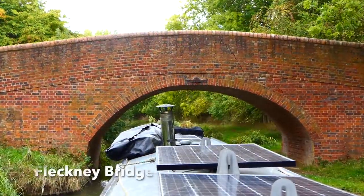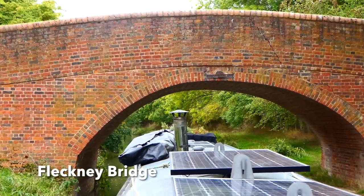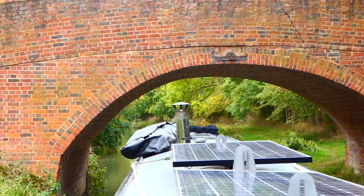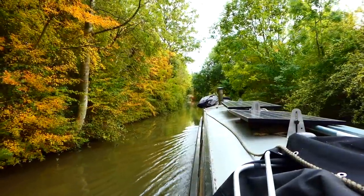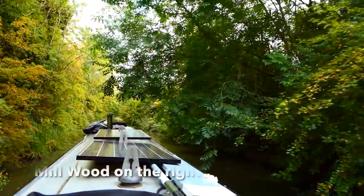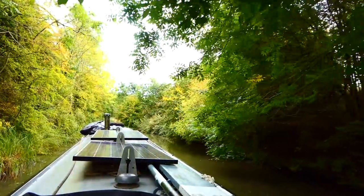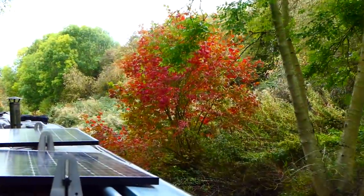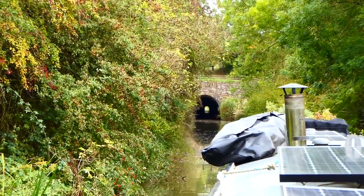This is Fleckney, this is actually Fleckney Bridge, and this village was built on glacial clay, which explains its first main industry of brick making. They would dig the mud out and shape the bricks by hand. Now here is Mill Wood, which was a Woodlands Trust Millennium Project. On the right hand side you can see these gorgeous trees, and it's also the home to a meadow and the yellow meadow ant. And now this is Saddington Tunnel.